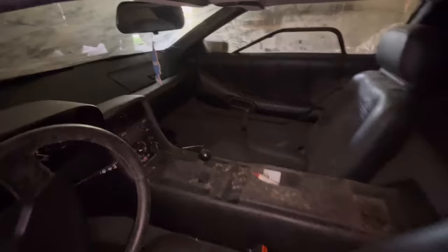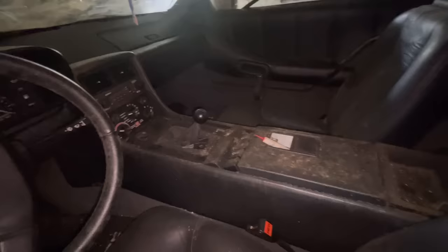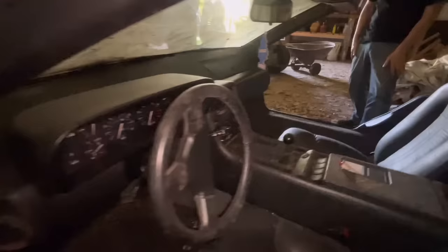So there's a ton of rodents in here. Well, is that a plus or a minus? It depends on who you talk to, really. Some guys say that means it's been sitting and it needs more work, which there's some truth to, but it's hard to find one with that low mileage at the same time.